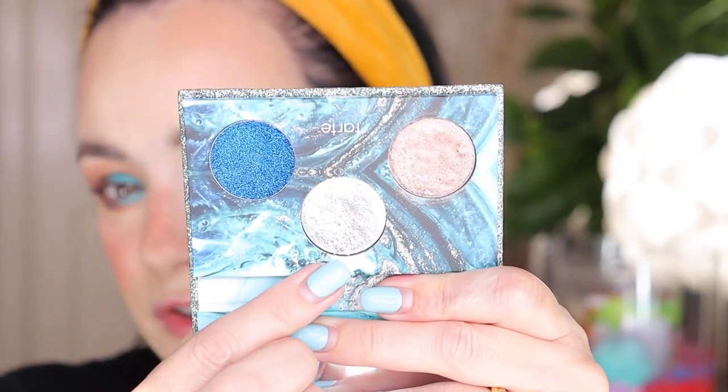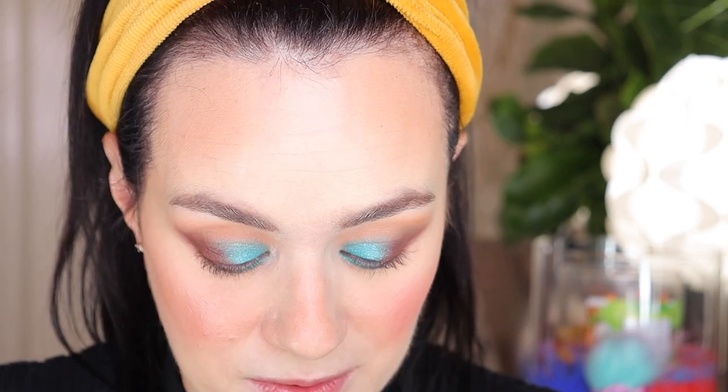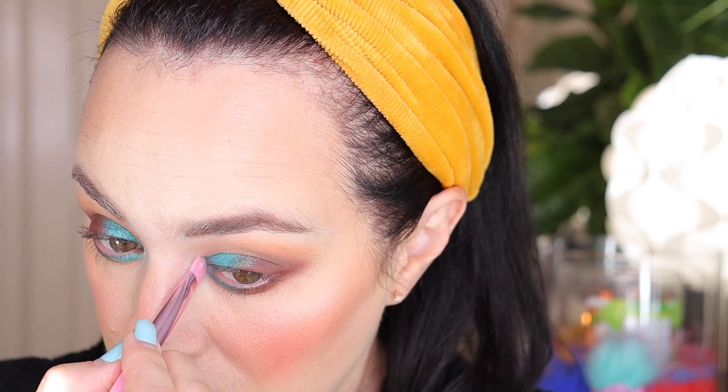I think I'm gonna use this Tarte palette, and I would like to dip into this silvery shimmery shade and just put it in the inner corner. I wanna see how that looks. Ooh, I hope that doesn't ruin the look. Okay. Just a little bit of pop of more shine in there.